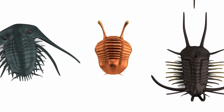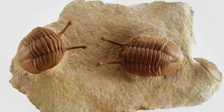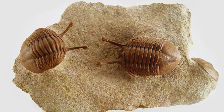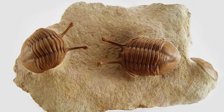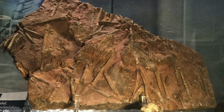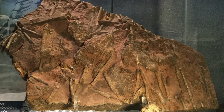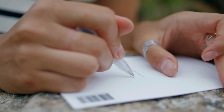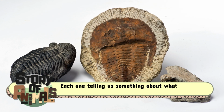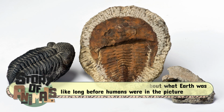You might wonder, why should we care about some extinct sea bugs? Well, trilobites are more than just pretty fossils. They help scientists understand ancient ecosystems, track the shifting of continents, and even date layers of rock thanks to their rapid evolution and widespread distribution. Think of them as time-stamped postcards from the ancient oceans, each one telling us something about what Earth was like long before humans were in the picture.